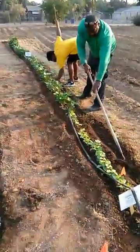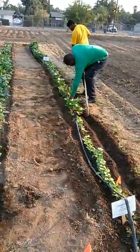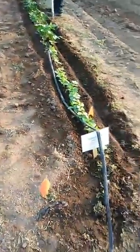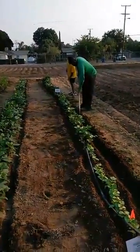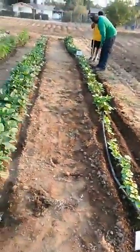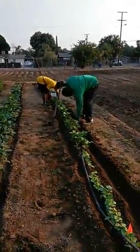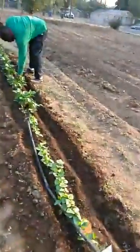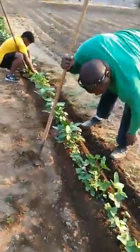Here, you cultivate. So cultivate means that sometimes you have to move the plant around, pull out here. So it's very time consuming.